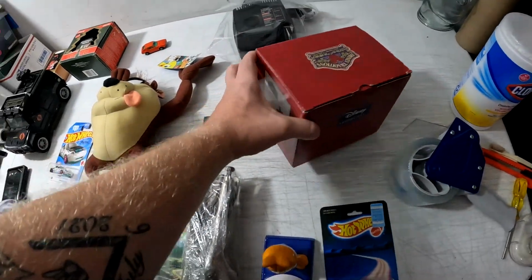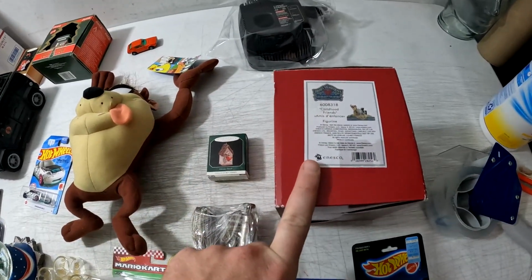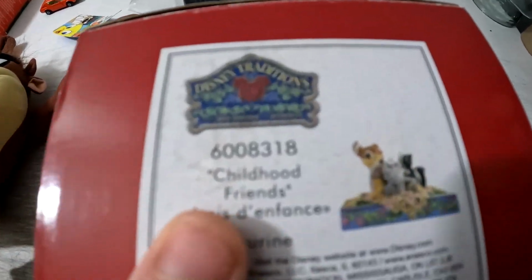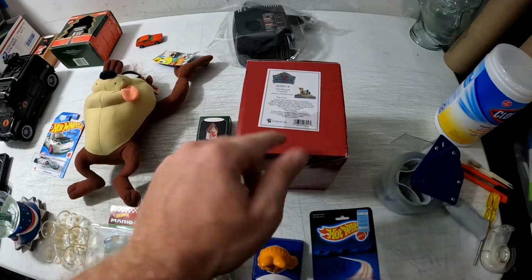We got this from the bin store a long time ago, probably easily 9 months ago to a year. I got it for 7 bucks at Black Friday deals. This is a Jim Shore Disney Traditions little figurine right there, if you guys can see that. This thing right here finally sold for $30 plus shipping.